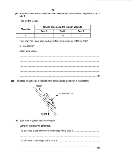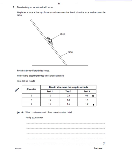Linked in with the last one, another student tries to make the same measurements with another ramp and a shoe of size 4. The key bit here is that they're using another ramp. It's not a fair test if they're using another ramp and a shoe of size 4. So what did we have before? Before we had it going up to size 5. Now we're trying it with the size 4.